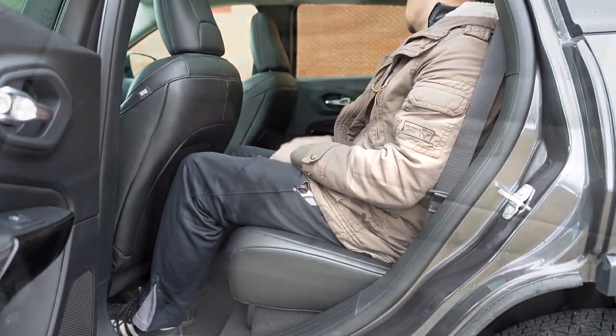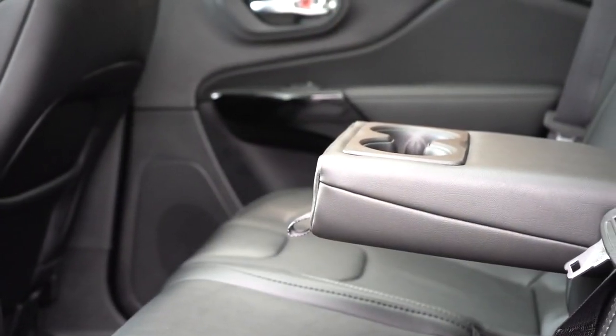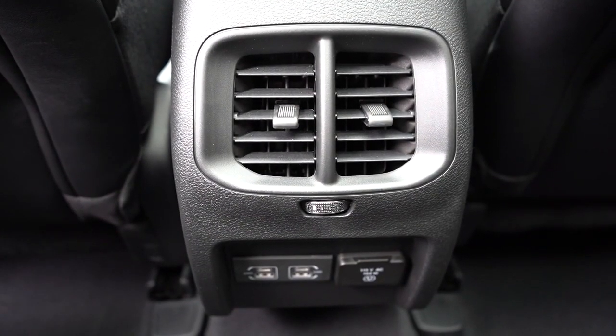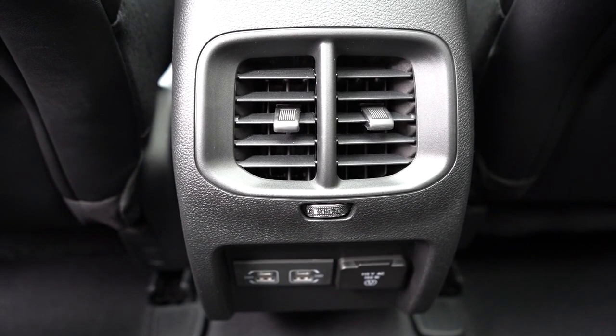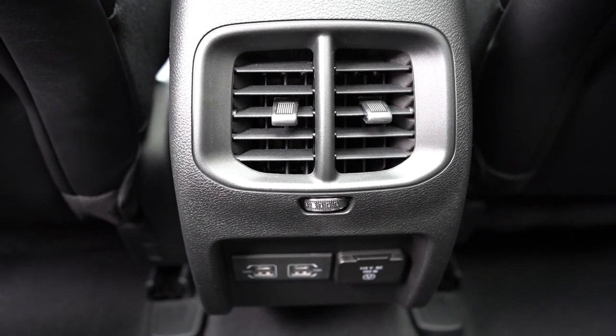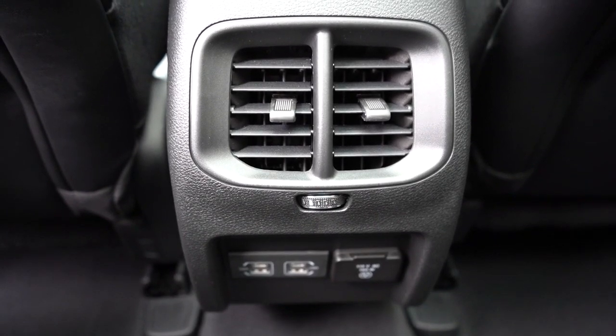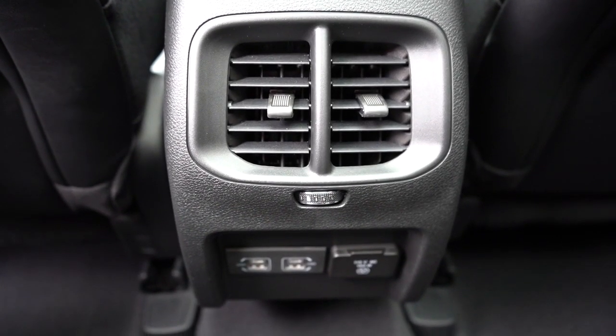Rear center armrest with cup holders does come standard as well. Rear ventilation coming standard in both trim levels. There's charging ports back there, but to my surprise, also a 115 volt power outlet, which usually you don't always get on SUVs. So I like seeing that on both trim levels. So big fan of the rear seats and what they got going on back there.